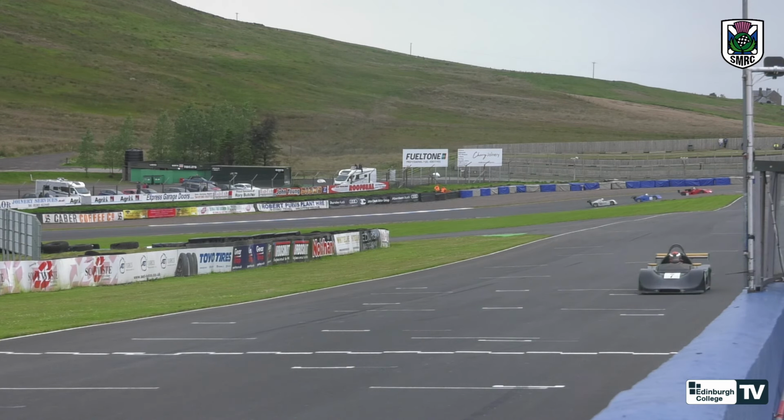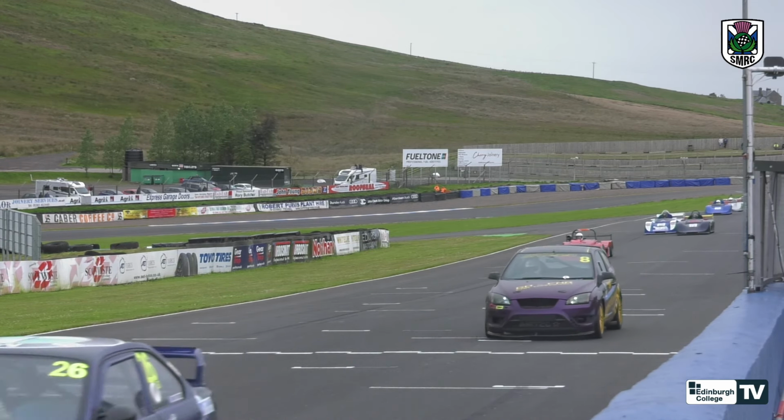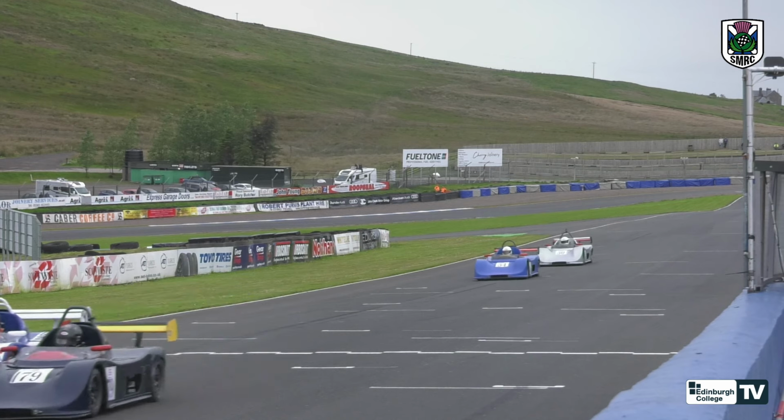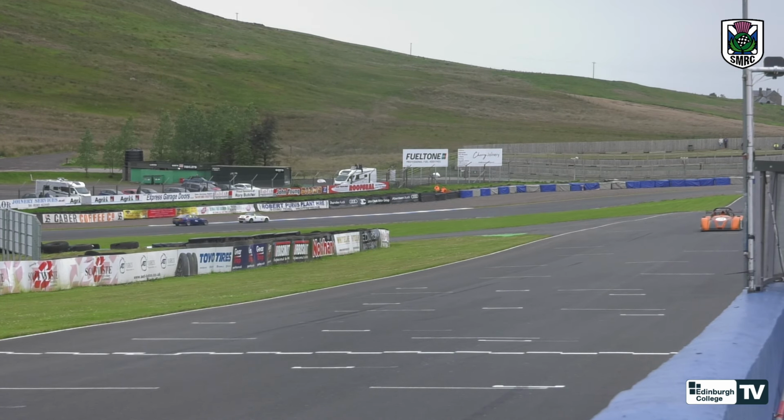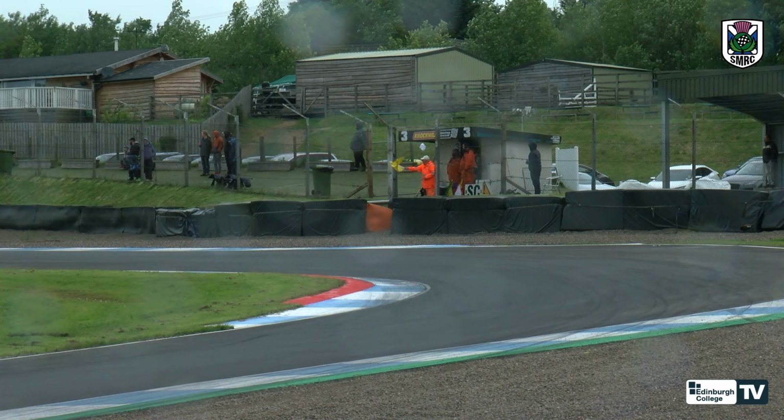1, 2, then a bit of a gap back to Richard Finlay. And then another gap back, but here comes Ron Cumming now, starting to make his manoeuvre and get through the pack. And where is Greg MacArthur? There he is there. Greg MacArthur, what's his lead over David Heaton like? Well, substantial, isn't it? We couldn't even see David Heaton coming into the apron.